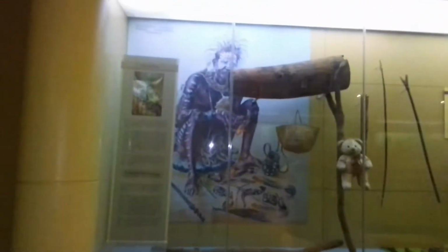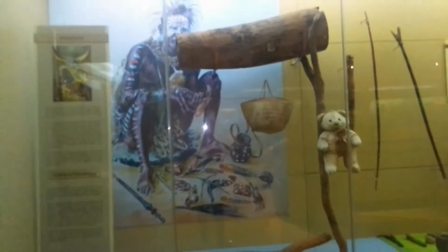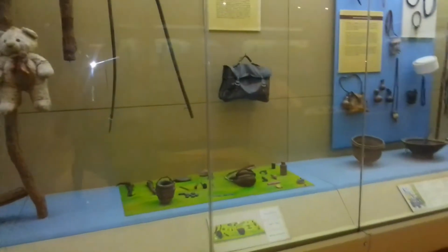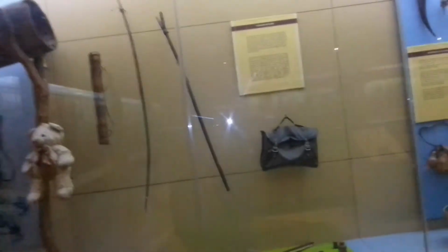I can see beehive ancestors. Mababu, wahenga. Now these are our hangers. Leather bag. So the beehive there, you can see it's for keeping bees.